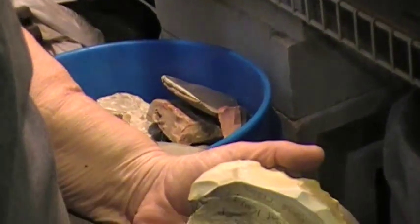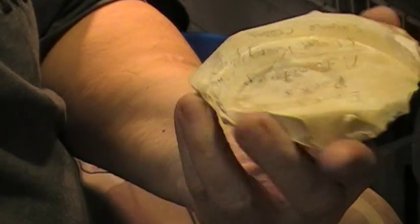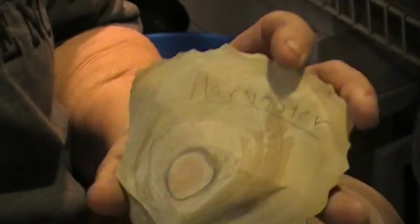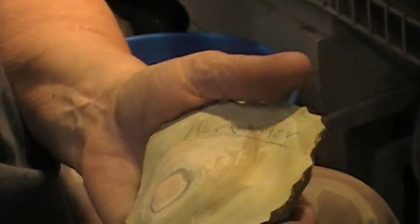Okay, I got this bucket of rock. It's funny, when you go to a knap-in, odd things happen. For instance, I'm going to call this a business card, okay? It says Eric's Rocks Adventures, flintnappingstone.com. I bought this rock from Eric. Heck of a nice guy. This is called Harvester. He sat down with this entire bucket that he sold me, and we went through it piece at a time because I don't know one rock from another. So, business card and rock.